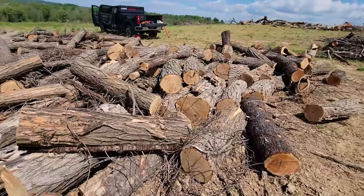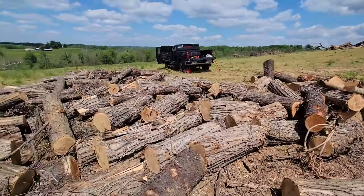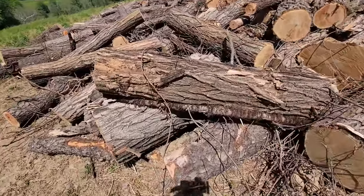But this is all like perfect firewood, and this will be my personal heat. But man, look at this stuff.